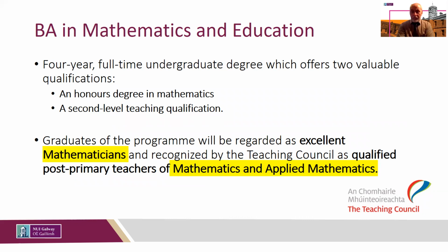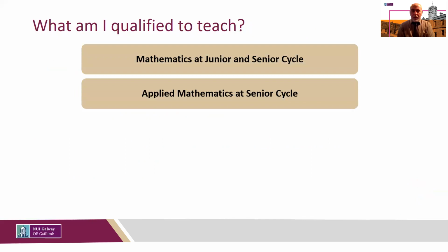One of the things that I should say is that whilst applied mathematics is part of what you would do on the course, students who haven't necessarily experienced this are given opportunities to catch up in regards to applied mathematics. The School of Mathematics is very good at supporting students in that regard. If any of you have any concerns, then I thought I should highlight that. So what are you qualified to teach at the end of this? Well, mathematics at junior and senior cycle, and applied mathematics at senior cycle.